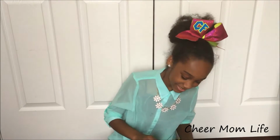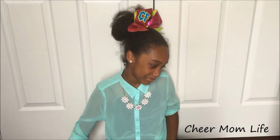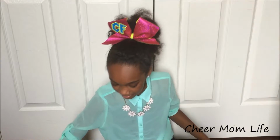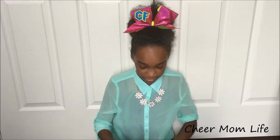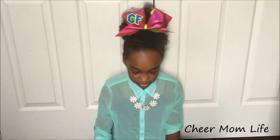The reason why I don't have so many bows down here, you probably can't see it, is because most of them were just thrown in a box, don't judge me. And my mom made this bow right here, and it's a 4th of July bow.